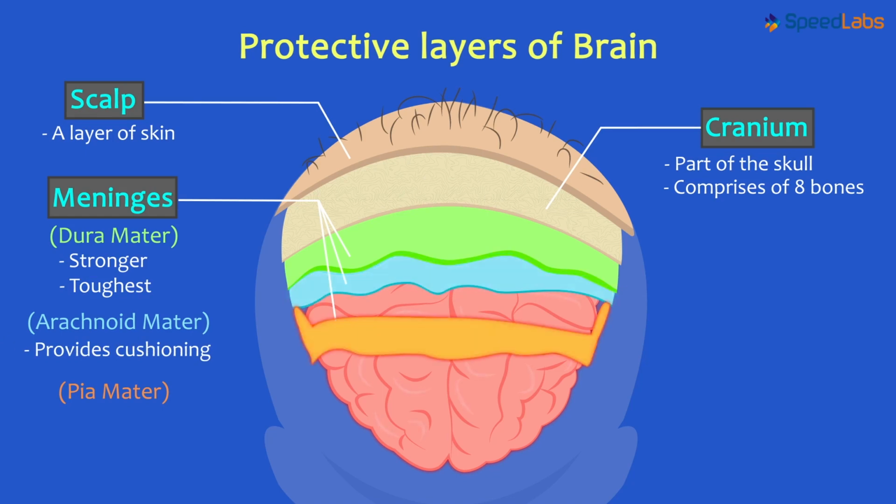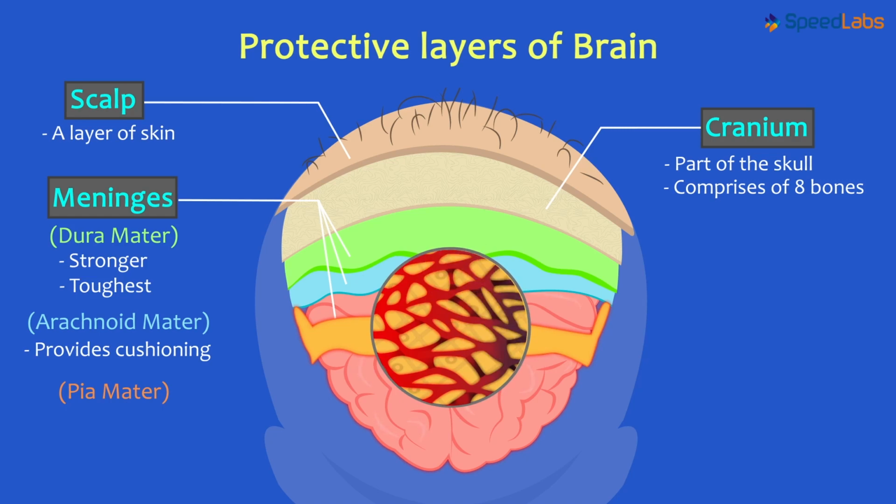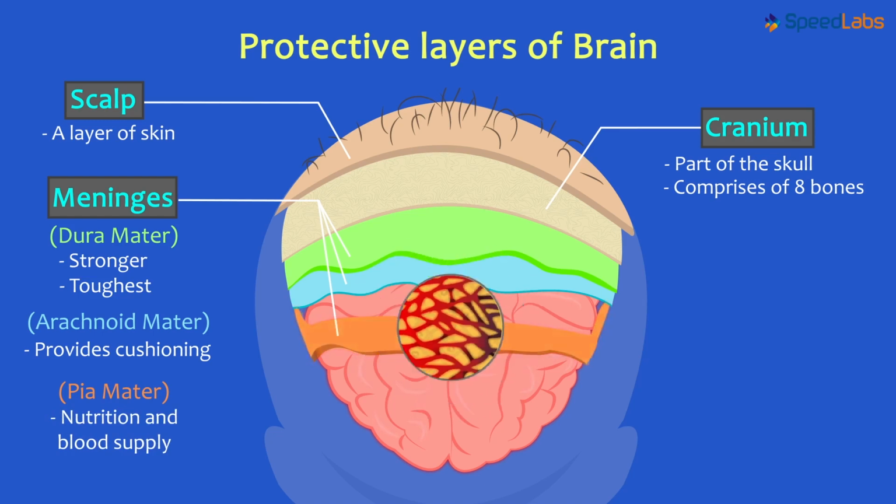Lastly, we have the pia mater, which is the closest to the brain. In fact, it adheres to the brain firmly. Now, being the nearest, its major function is to always pamper the brain, and that is why you will always find blood capillaries piercing the pia mater. Thus, the brain gets all its nutrition and blood supply thanks to the pia mater.